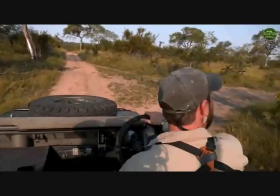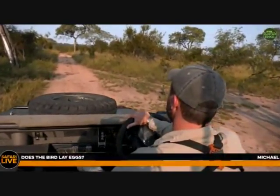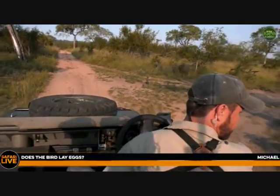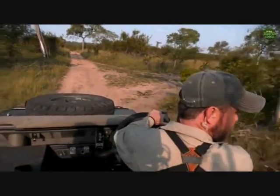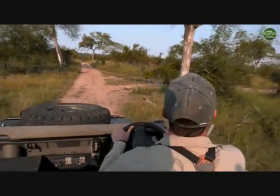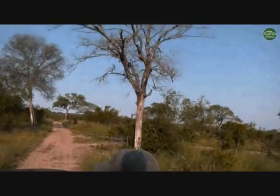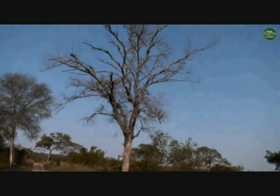Michael, it does indeed lay an egg. And if I just go back a touch and show you another type of tree, like the one we've just driven past, they probably lay about 3 eggs. And you can see this tree in front of us here. You can see that it's actually damaged and it is dead. And I'm going to walk up to it.